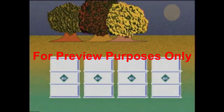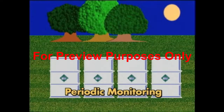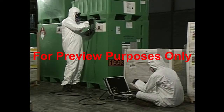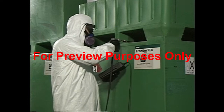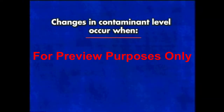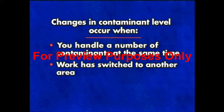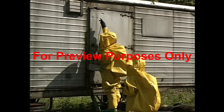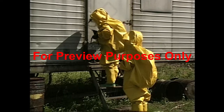Your monitoring program will also have to keep tabs on changes that occur over time. This is called periodic monitoring. The objective of periodic monitoring is to determine if the concentration of a contaminant has changed over time, or if a new contaminant has appeared. Either of these conditions might mean an increased risk of exposure. Changes in contaminant levels can occur when you are handling a number of contaminants at the same time, work has switched to another area, or a different type of work begins within the site. Direct reading instruments, such as photoionization detectors, organic vapor analyzers, and oxygen indicators, are used to conduct periodic monitoring.